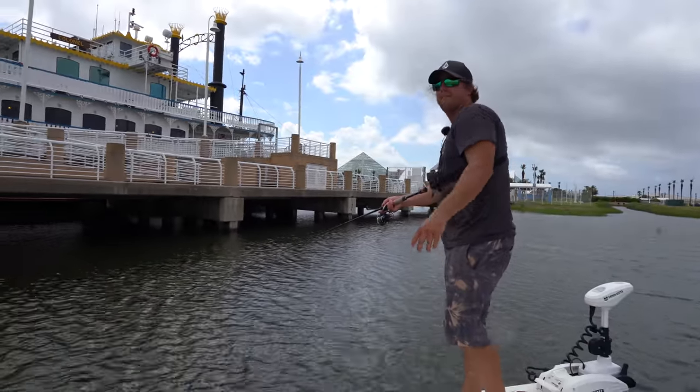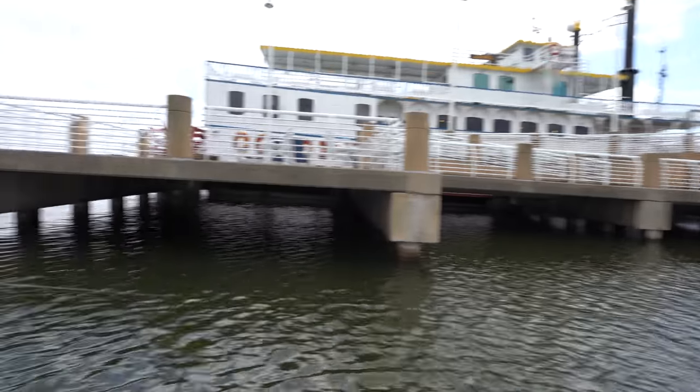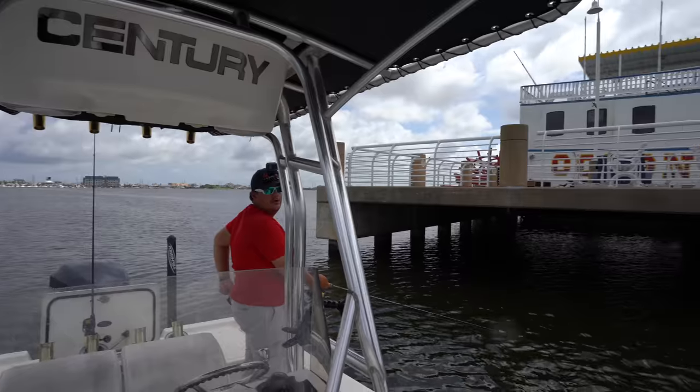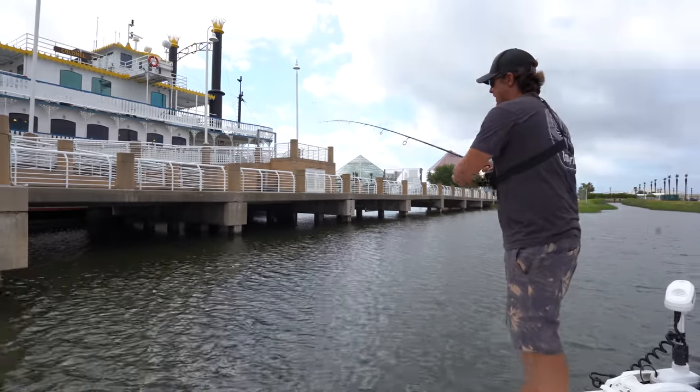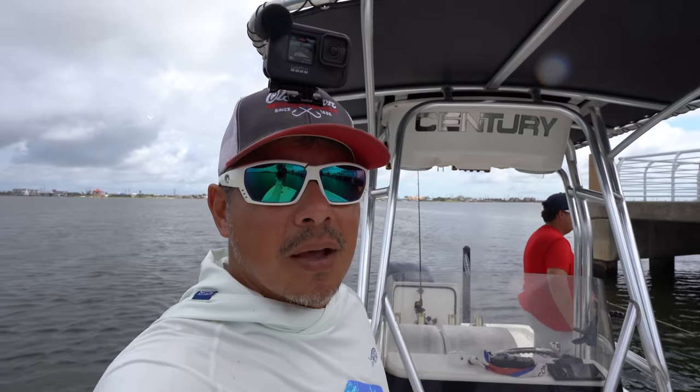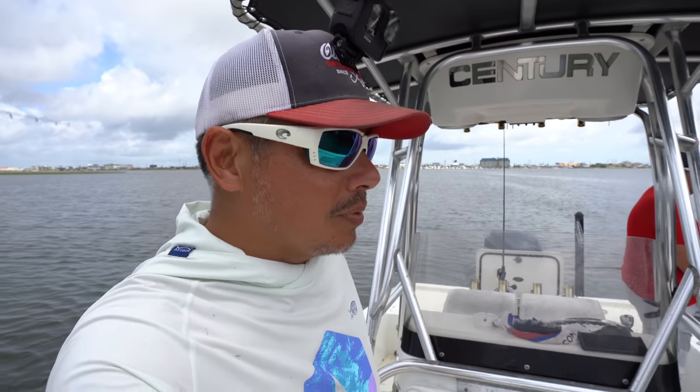There goes Brad already under the dock. Christian under there as well. What are you using, son? Croaker. Brad is using shrimp on a jig head. I think I might have lost some more shrimp. That's what's been happening all day long, losing shrimp left and right.